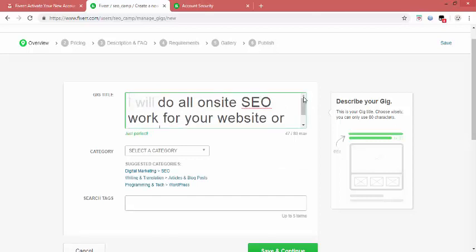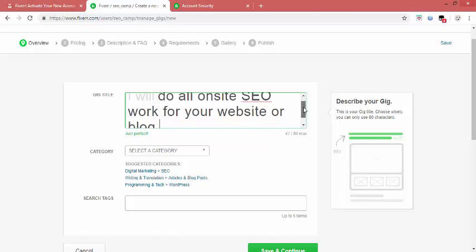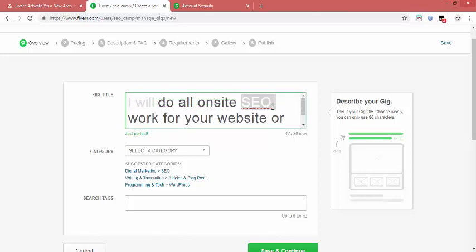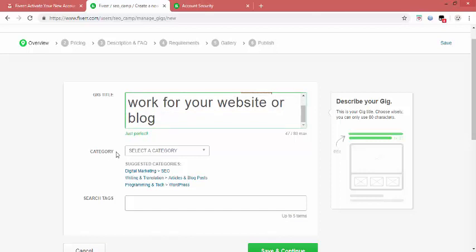I will do all on-site SEO work for your website or blog. That's nice. So just take note of this, you will need to capitalize the word SEO. It's very, very important. Like if you are doing writing stuff, if you want to create a writing gig, you can also write something related to writing as your title. But the keyword there, you will need to capitalize it. It's very advisable.